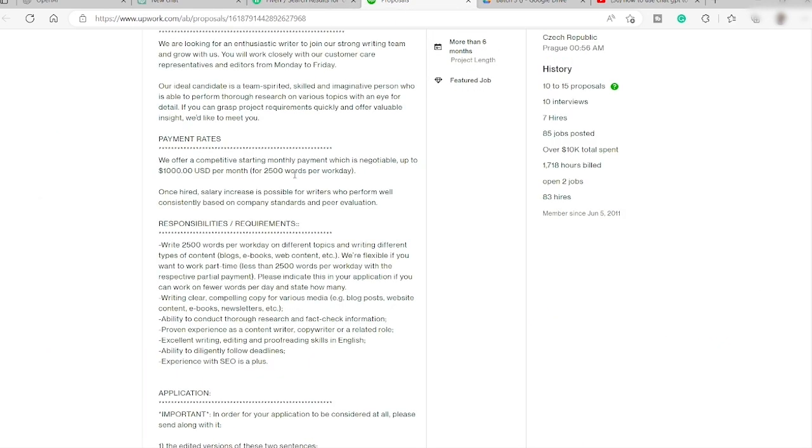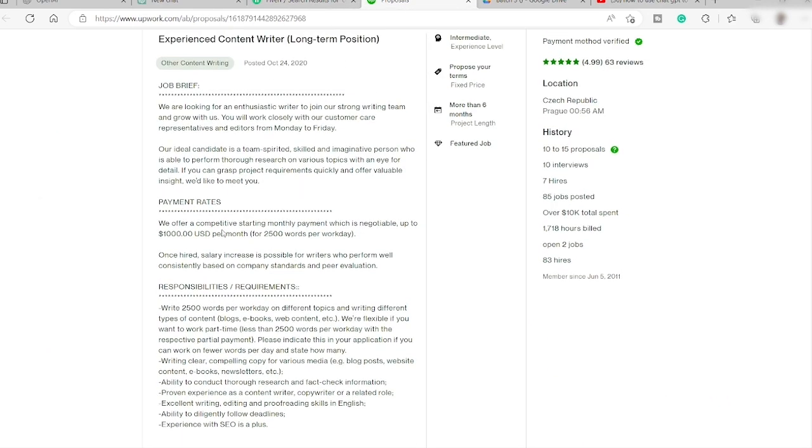One more thing that I would like to show you is the proposal. This is the proposal that I received from Upwork. As you can see here, they offer a competitive starting monthly payment, which is negotiable up to 1,000 US dollars per month for 2,500 words per workday. And I will show you exactly, guys, how you can use ChatGPT to provide this kind of service.